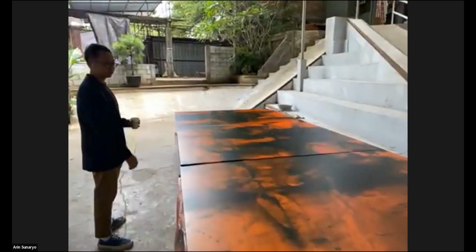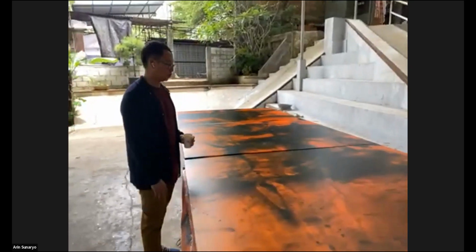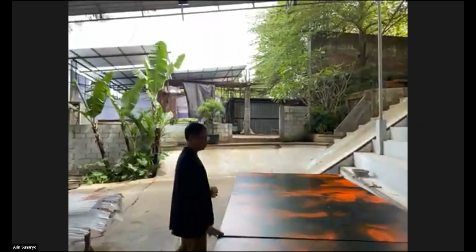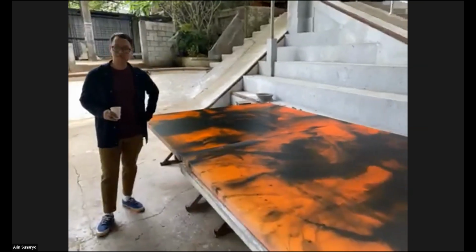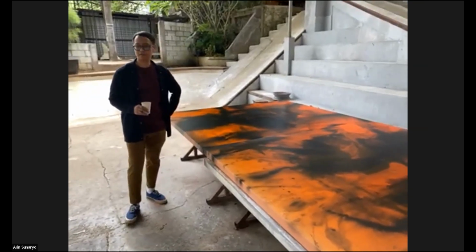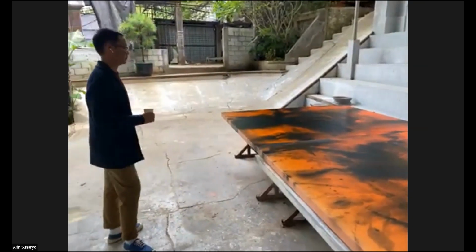And here are the works I use palm oil coal. I got it from Sumatra, and I showed it for the OVR Art Basel. I think in the mid of 2021. Yeah, I think.